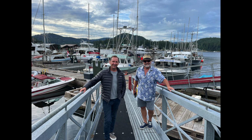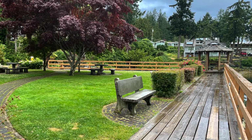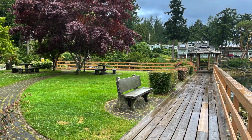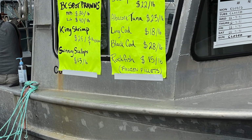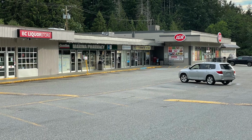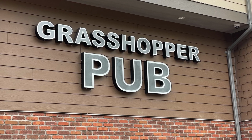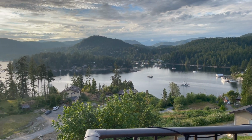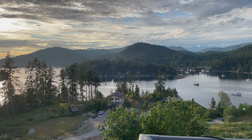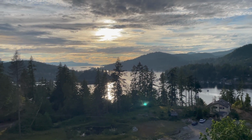We then met up with our friends from Havana who are already on the dock at Madeira Park. They have nice facilities that overlook the marina. We then stocked up on some local seafood on the dock, as well as hit the local grocery store, which was just up the hill. We then went to the Grasshopper Pub, which was a short distance walk, which provided a beautiful view and an evening sunset for all of us to enjoy before we headed out the next day up to Chatterbox Falls.